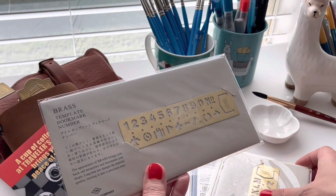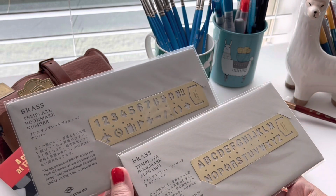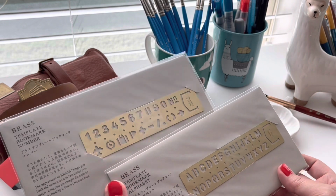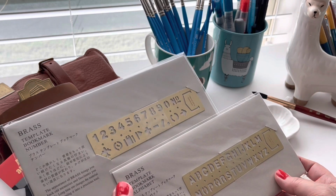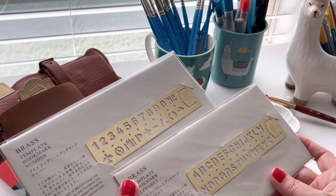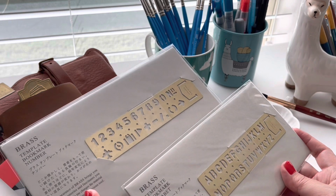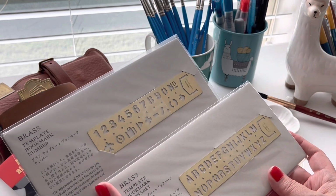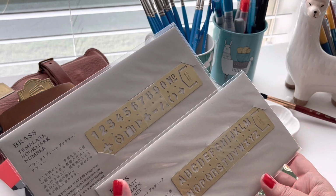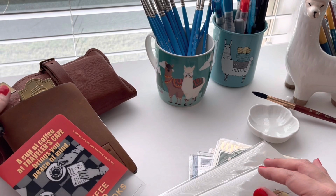So a couple of items that have been sold out for a long time are these two right here. These are brass templates, but they're also bookmarks, and they're very flat. These are great to be able to mark dates and places with kind of a special font inside of your notebooks. And I have been trying to get my hands on the actual Travelers Company ones for a long time. So these are restocked on their website at this time. At least the last time I checked, they were still available. Where these are actually going is in here.